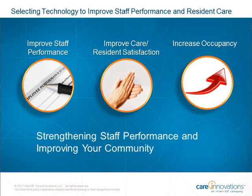Given the limited technical skills of his staff, he would need a technology that was easy to use and provided information that was intuitive and actionable. He chose passive monitoring. In addition to meeting his goals, George believed that the sensors on the walls were a visual symbol of his AL's commitment to care.